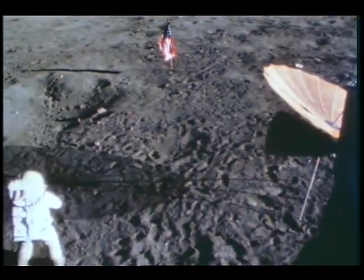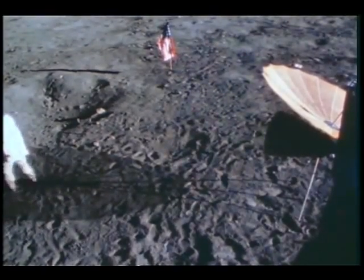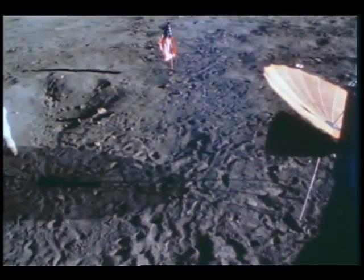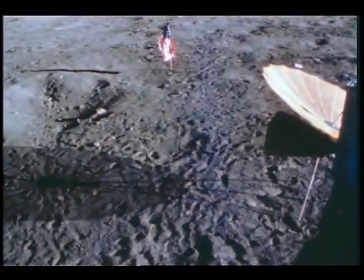I'll lope off to the ALSEP and check the side. I'll meet you at point 1 at head crater. Houston, Pete's on his way to the ALSEP.